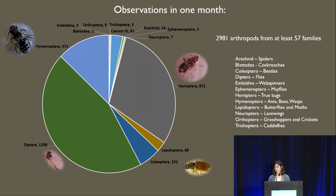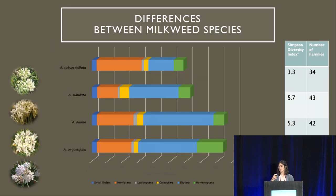We can also do things like this. This graph shows you observations in 1 month, the month of April, at Desert Botanical Garden, of almost 3,000 arthropods from at least 57 families on four different species of milkweed. So we ran this study to look at how milkweeds support other insects. If you're adding milkweeds into your habitat, what other beneficial insects or pollinators are you supporting? And we can see things like this.